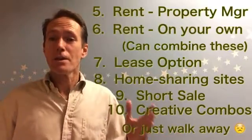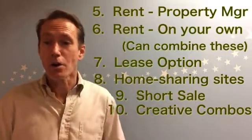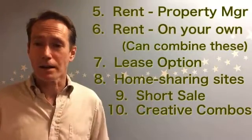You want to just walk away? There are ways to do that without destroying your credit. In fact, there are ways to sell your house super fast, like we talked about earlier, move on with your life, and still continue to actually build your credit in the process. We'll get more into that later on.